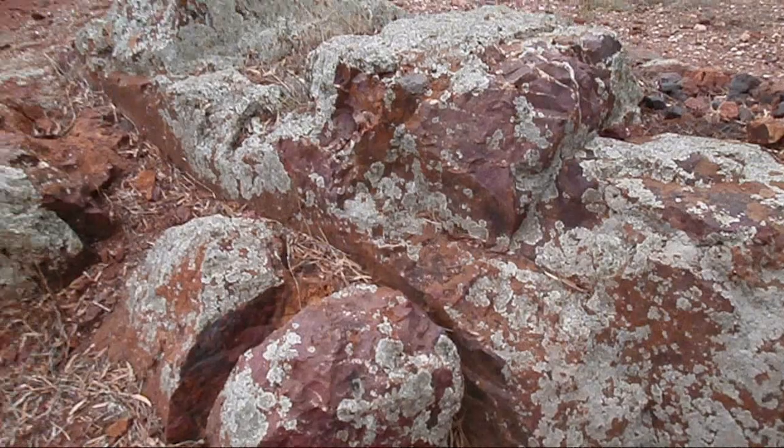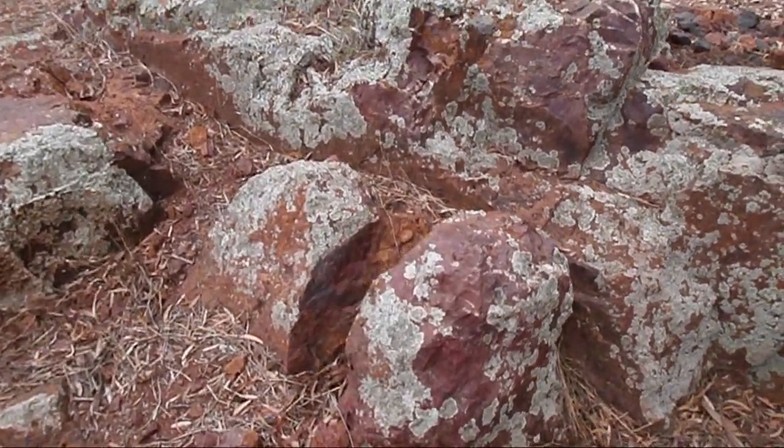Bees in the tree there. Is there bees there? Yeah, bees in the tree. Oh, good. Well, I won't go there.